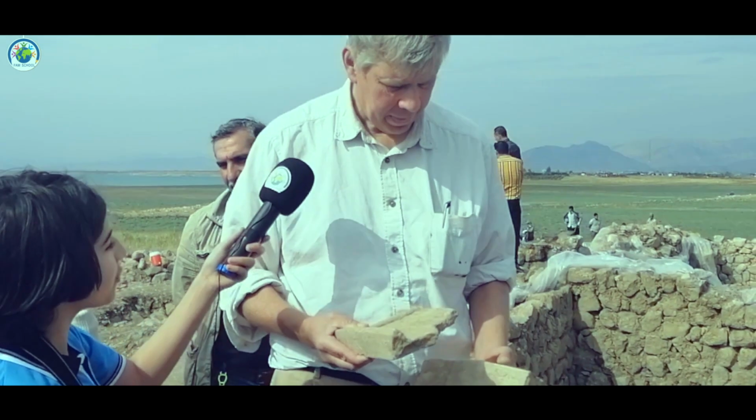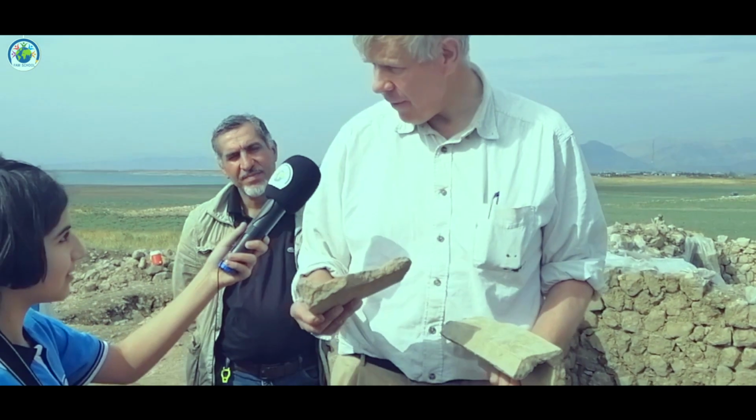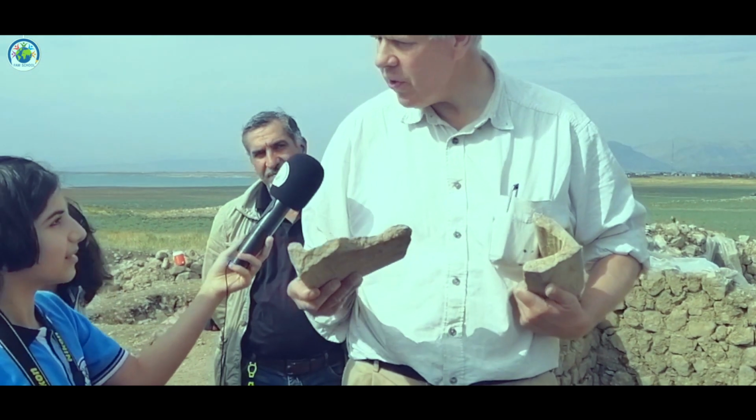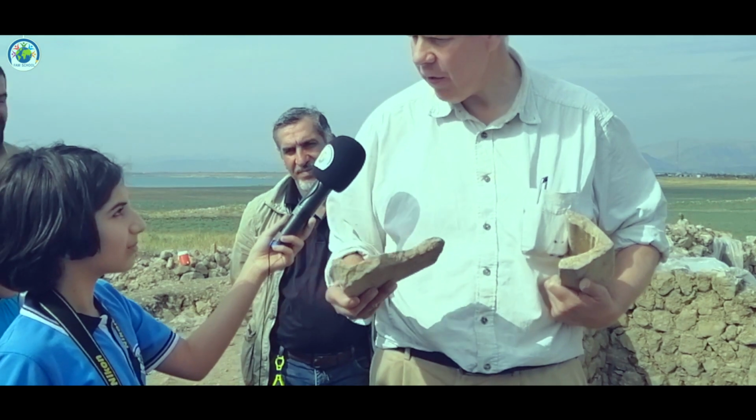Is that a stone or mud? It's clay. How do you say clay in Kurdish? Good. So it's clay which has been baked. So these are baked clay roof tiles.